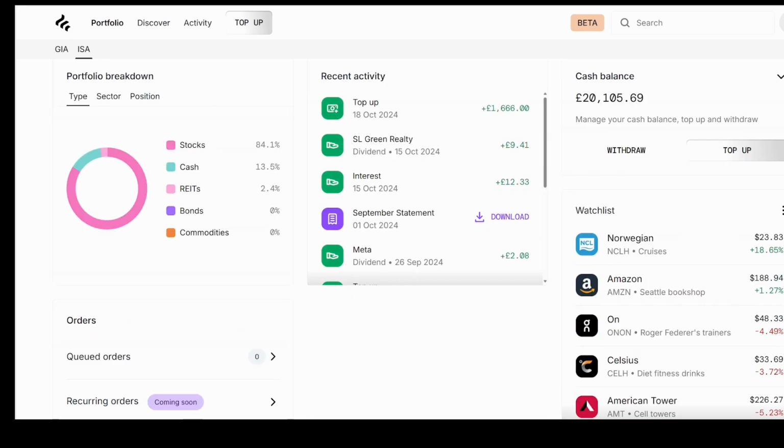76,923. Before I go into the individual positions, just taking a look at the portfolio breakdown again. This month, my overall stock position is 84.1%. I do have a good chunk of cash, so I've got 13.5%, or the equivalent of around £20,000. So it is a fairly sizable cash position.